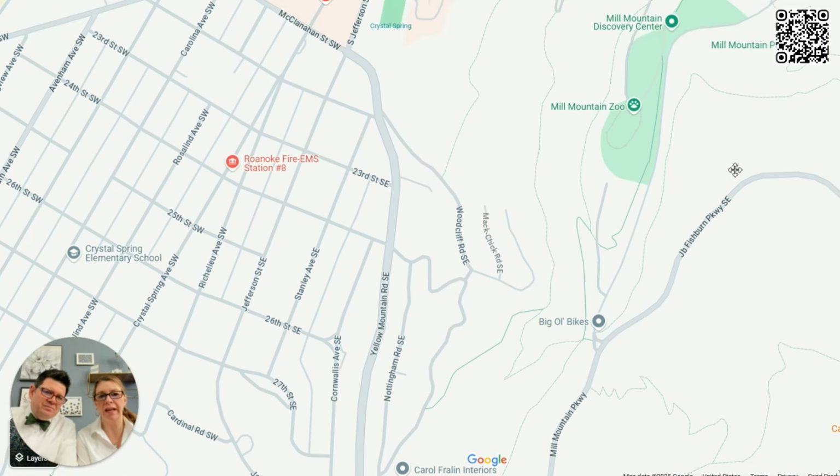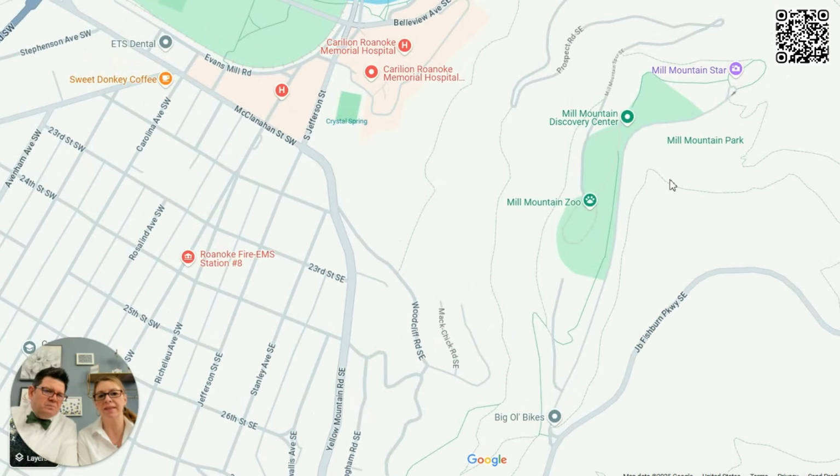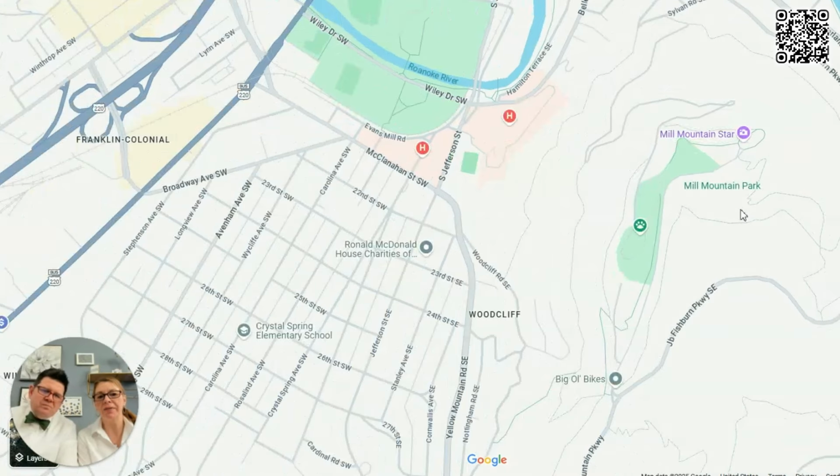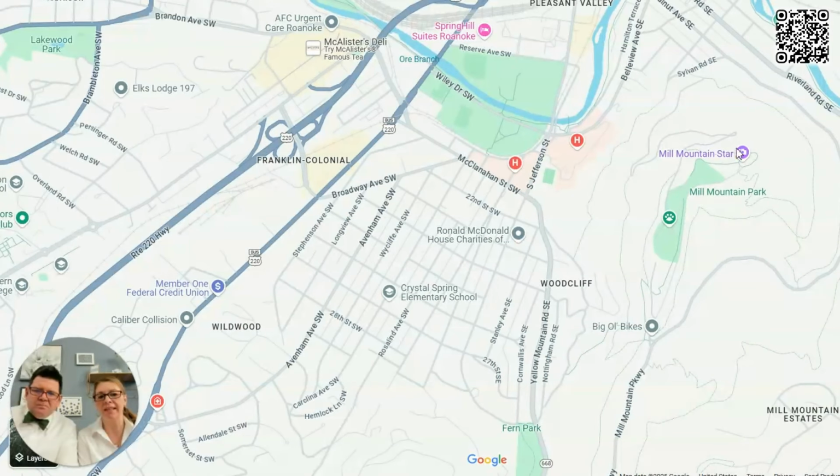These are trails, and you could spend a whole day up at the Star. There's overlooks. There's a discovery center. There's a zoo, and there's a little beautiful botanical walk here. Have a picnic. There's not many other places in the country that you have such an iconic mountain right in the heart of the downtown area. But yeah, it connects right up to the Star, so that's a lot of fun. It's literally, like you said, in your backyard.